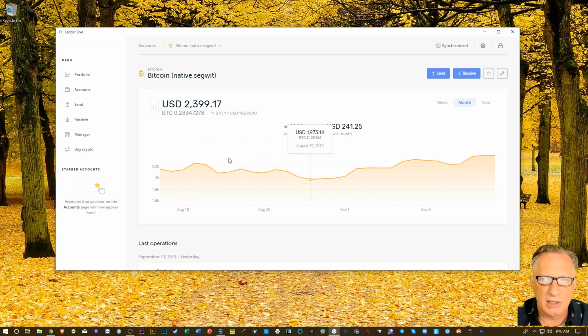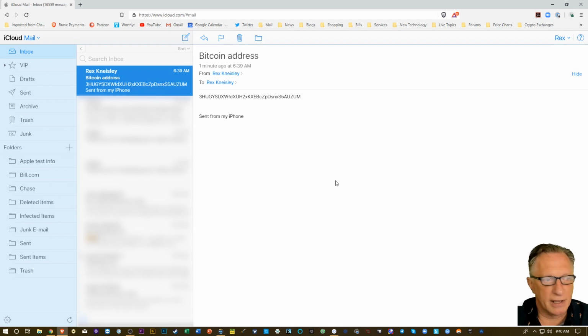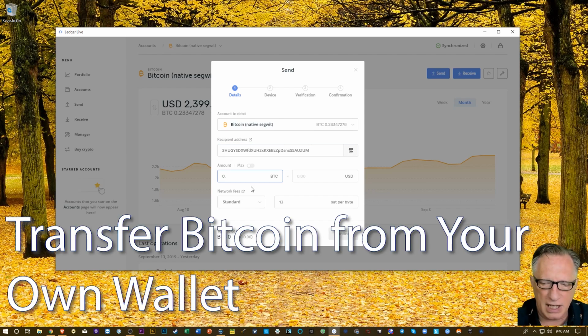So what I want to do is do a send, and I want to send it to a recipient address. Which address? The address that I just emailed to myself. And there's that email. I'm just going to copy that address into my clipboard, and then I'm going to go over here and paste it into the wallet interface. And how much do I want to send? I'm going to send 0.2 Bitcoin, which is a little bit more than $2,000.